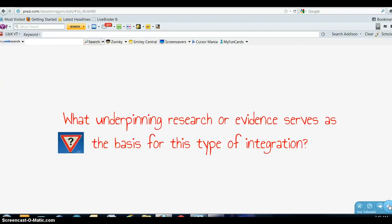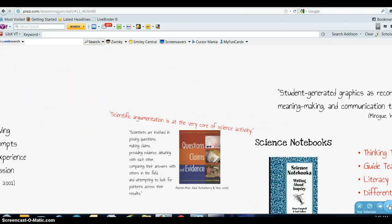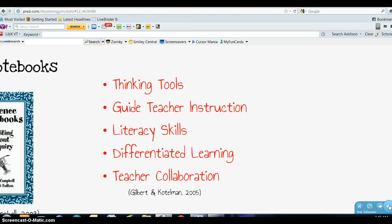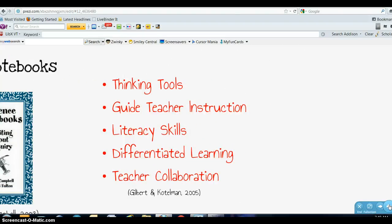As a starting point, let's look at some research and evidence that supports the use of notebooks within science, math, and design classes. Notebooks have been used with K-12 science classrooms for years. A 2005 article in Science and Children identified these top 5 reasons for using notebooks. As a thinking tool, notebooks help students construct conceptual understandings. Notebooks help document students' thinking, which can guide teacher instruction.